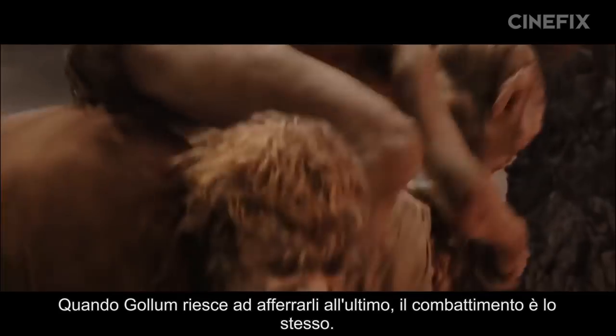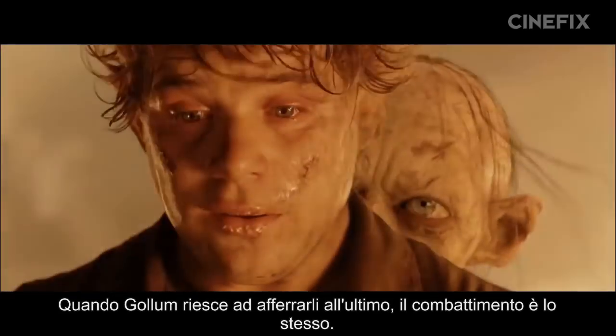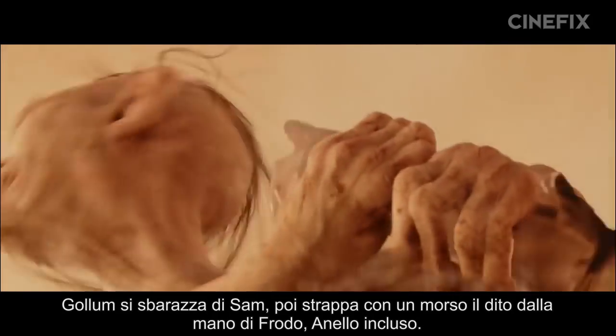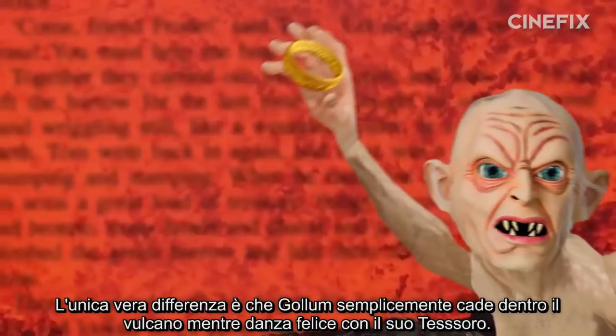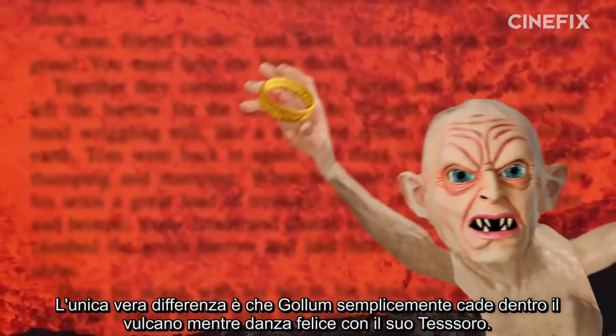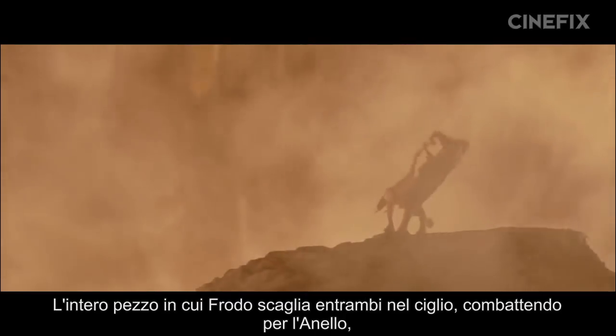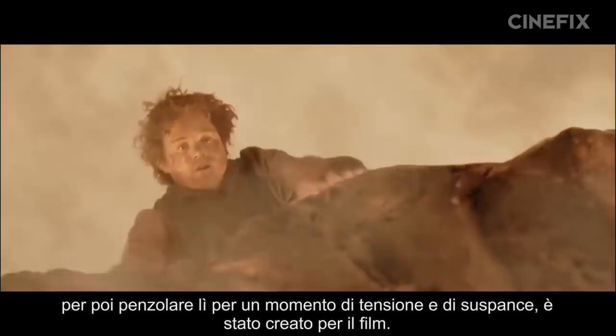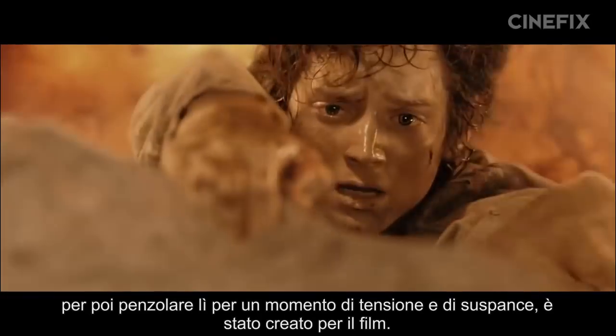When Gollum catches up with them at the last minute, their fight is the same as well. Gollum fends off Sam, then bites the finger, ring and all, right off Frodo's hand. The only real difference is that Gollum just kind of falls into the volcano while he's dancing happily with his precious. The whole bit where Frodo takes them both over the edge, struggling for the ring, then dangles there for a suspenseful but very much seen before beat of tension was created for the movie.